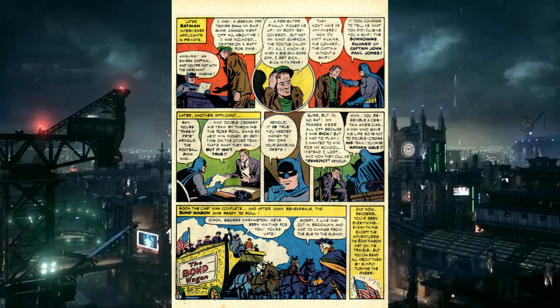and Batman asks why he's not in the Merchant Marine because, you know, all ship captains have to be in the war or else they're spies for Germany or something, I guess. He says he was, but the Germans sank his ship and he floated on a raft for days until he was finally picked up. Now every time he hears a cannon fire or gunfire, he has PTSD. That's okay. Batman says, "You're perfect. You're gonna be our Bowman Richer of Captain John Paul Jones." We're gonna get you a ship.